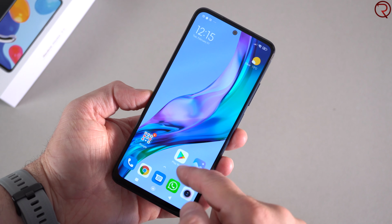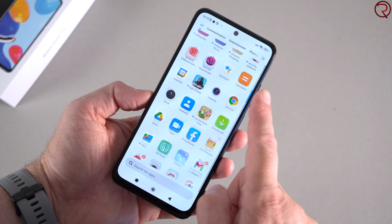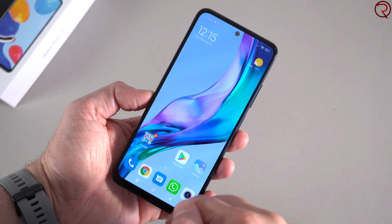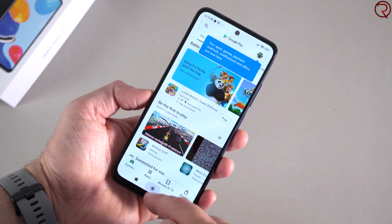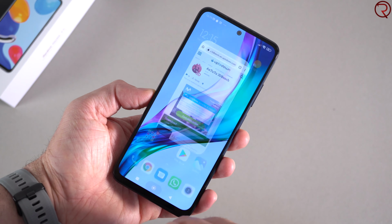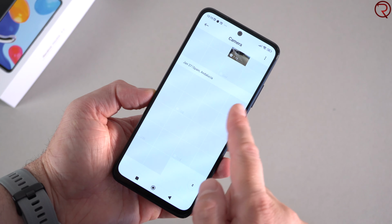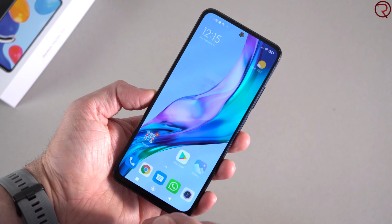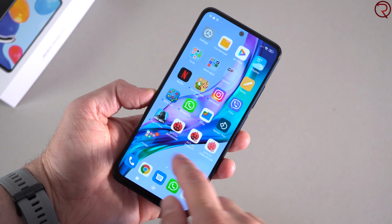And I'm not sure if it has to do with MIUI 13 or the 4 gigs of RAM that I have for this device, but the phone feels a bit sluggish whenever you're scrolling through your screens, when you're opening apps, when you're closing apps. So performance-wise, this is not gonna be the fastest phone out there. But as I said, you do have to compromise somewhere when you're talking about budget phones, and that is definitely one of the things that you're gonna have to compromise, which is performance.